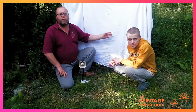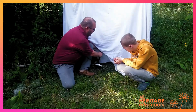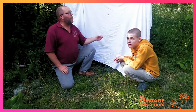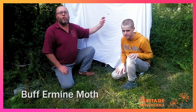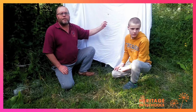If you don't have a trap, what you can do is you can get a nice white sheet, place it over your clothesline or a tree and put a light at the back and shine it, and what happens then is the moths come to the light, and we have one here already that came along earlier this evening. We have the lovely buff ermine. So this is a great way to see and discover and learn about the moths that are in your garden or school.